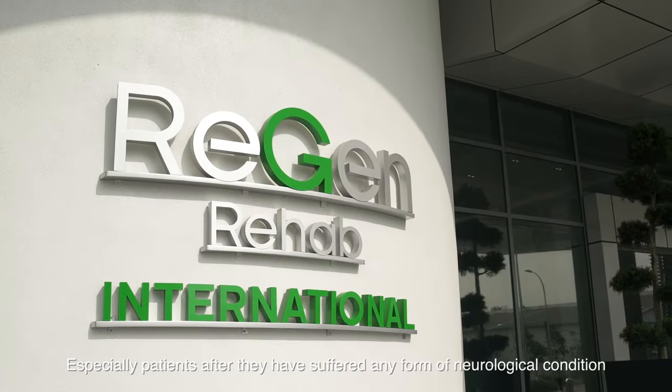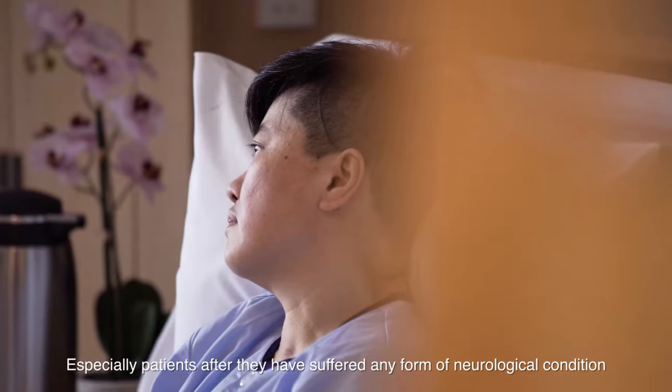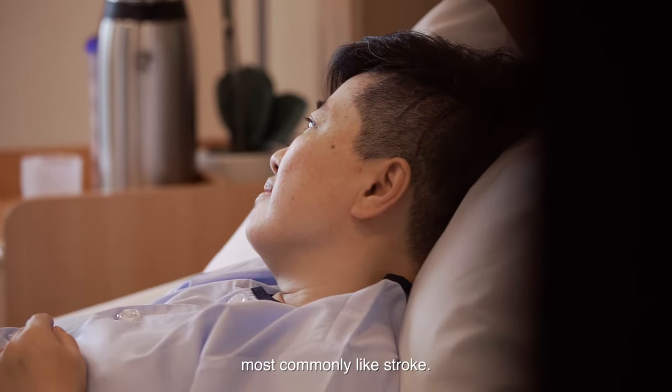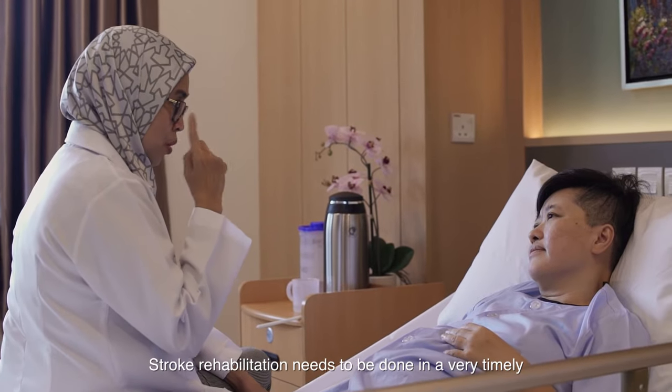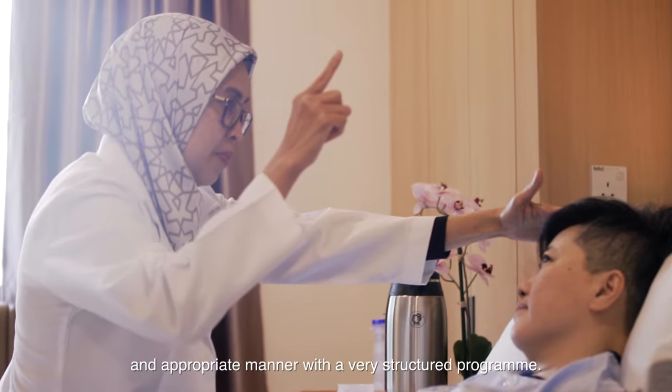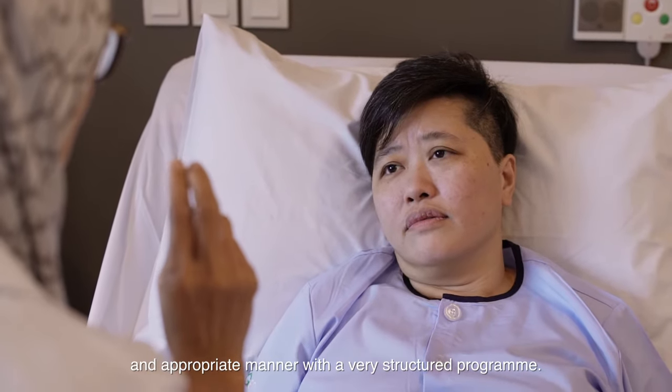A lot of patients need rehabilitation care, especially patients after they have suffered any form of neurological condition, most commonly like a stroke. Stroke rehabilitation needs to be done in a very timely and appropriate way, with a very structured program.